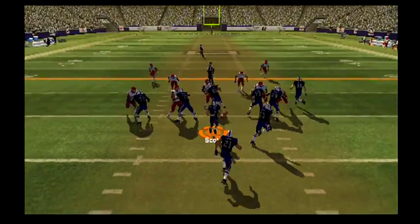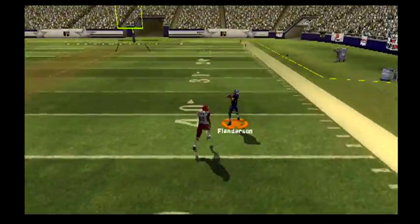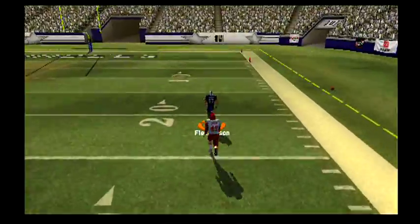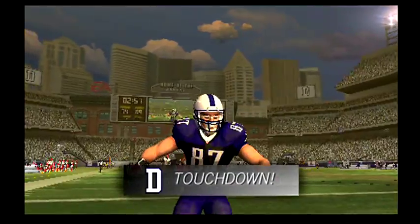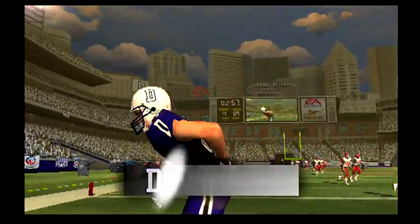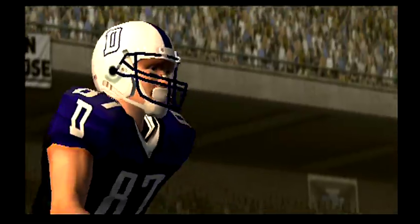They line up in the I formation. They'll go with a play fake. Looking deep to the right. The 40, he's there for the catch. The 20, the 10, touchdown, home team. Touchdown. They put up 6 points by beating the coverage.